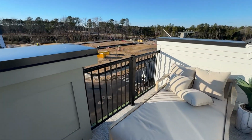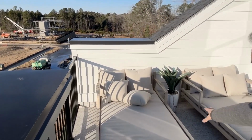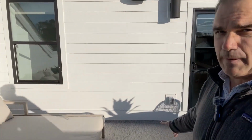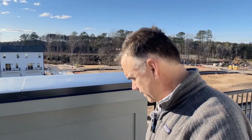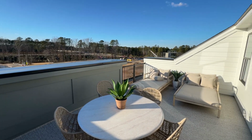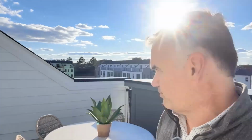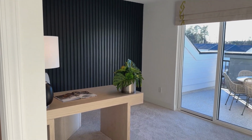Rooftop deck, big rooftop deck. And they got 2 large loungers. These loungers are 4 feet wide, so this is easily a 12-foot span for the deck. It looks out over the skyline. It looks out over the trees, and it's just beautiful. They've put a little textured flooring on here. I don't know if this is standard or not. It might just be the model home. But yeah, it's a really cool, vibey area to hang out. And it's got a great view.